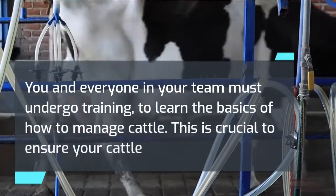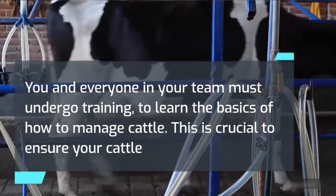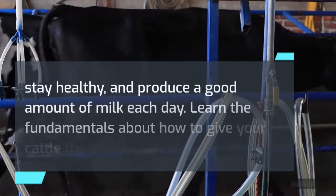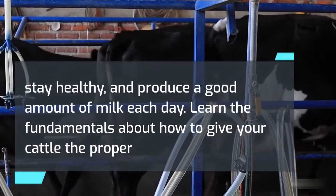You and everyone in your team must undergo training to learn the basics of how to manage cattle. This is crucial to ensure your cattle stay healthy and produce a good amount of milk each day. Learn the fundamentals about how to give your cattle the proper nutrients.